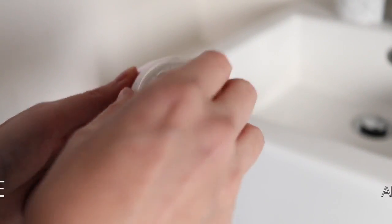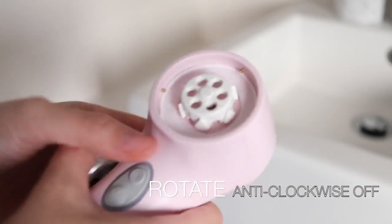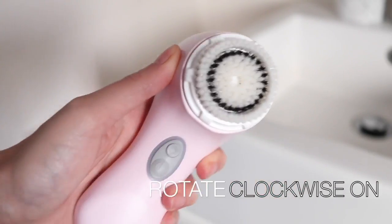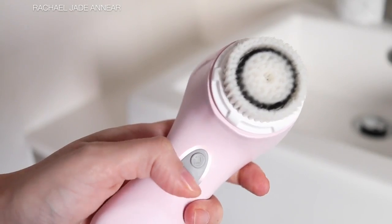It also comes with a detachable brush head. The brush head that you get with the Mia 2 is a sensitive brush, which is supposed to be safe for pretty much all skin types. There are, I believe, 6 different brush heads in the range, with 2 new about to be released, and they vary based on different skincare needs. Like I said, sensitive is fairly safe for most skin. They do have the Luxe Cashmere, which I have used before.